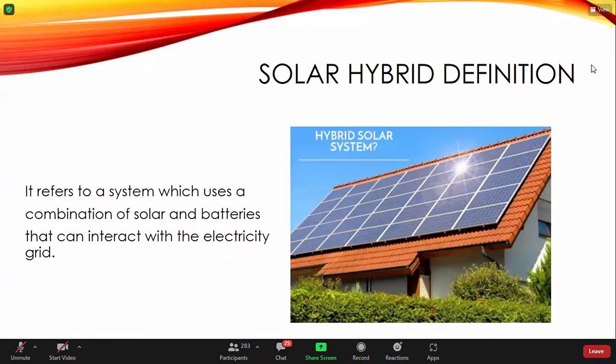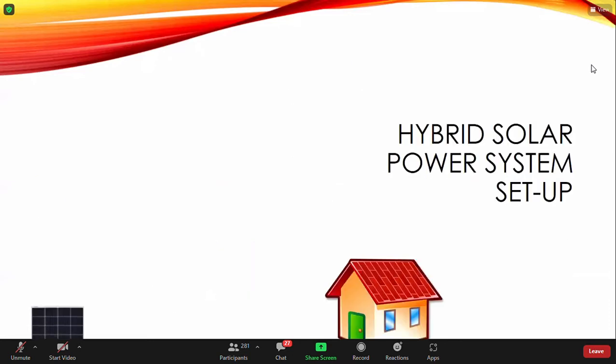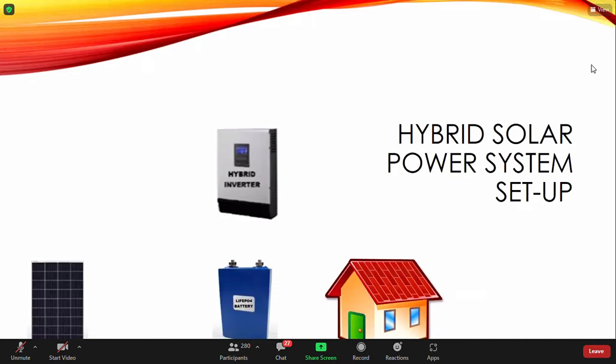So dito na pumapasok kung bakit mas i-highlight natin ngayon si hybrid. Define natin siya as a system which uses a combination of solar and batteries that can interact with the electricity grid. So meron tayong three input sources na pinanggagalingan ng electricity. Number one, meron tayong solar panels, meron tayong grid, which is si Meralco pagdating dito sa NCR or sa Laguna. And then we have the battery. So this is how it works.